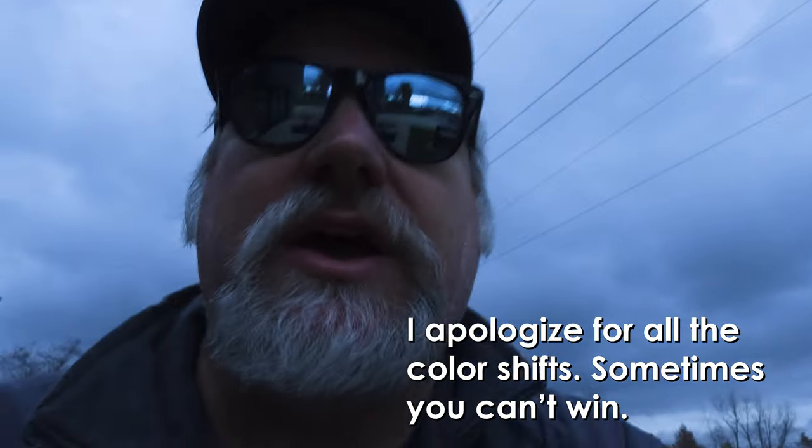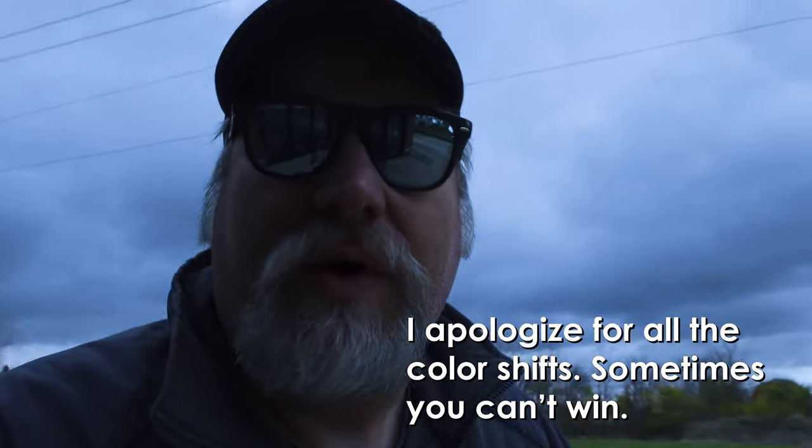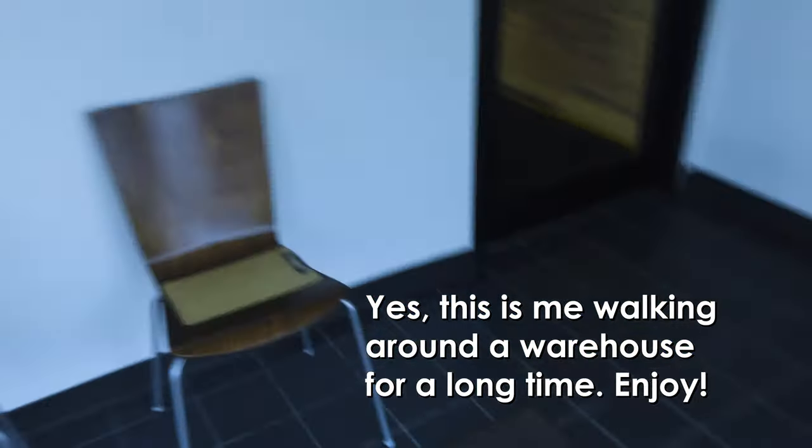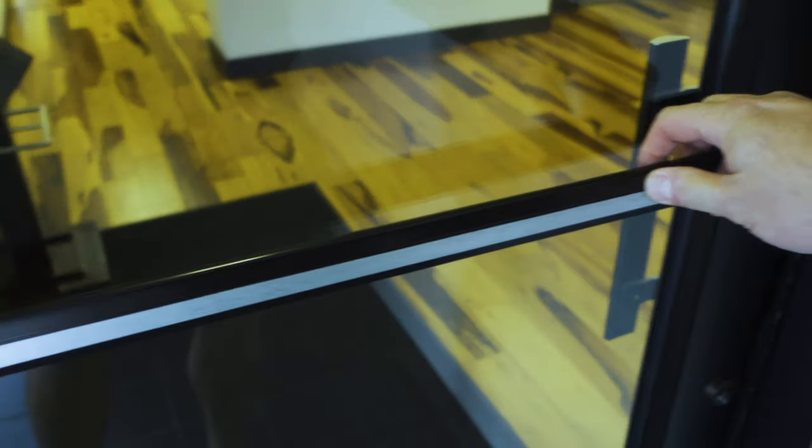So let's go in here and see what we can get into. I just need to open up. Okay. And then I just open the door. It's locked. Guys, can you let me in? Hello? All right. So I managed to get in.